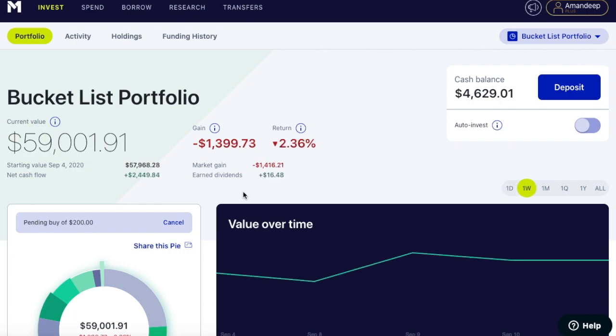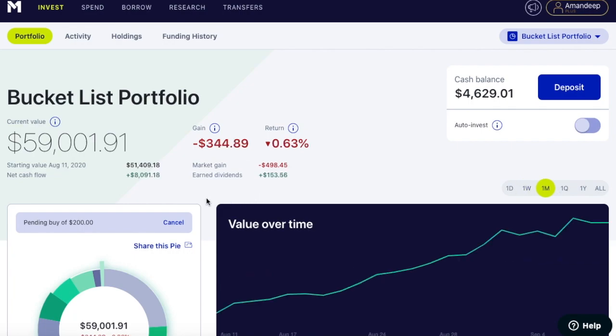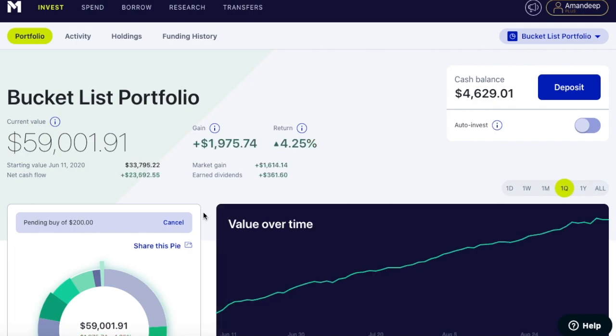Just to show you guys the last week here, the portfolio is down $1,399 or 2.36%. In the last month, the portfolio is down $344 or 0.63%. In the last quarter, the portfolio is up $1,975 or 4.25%. And here we go, guys.